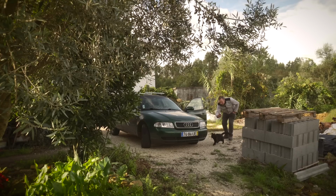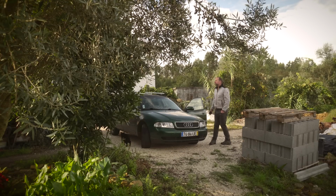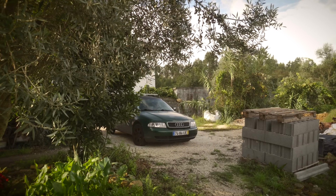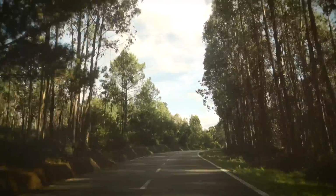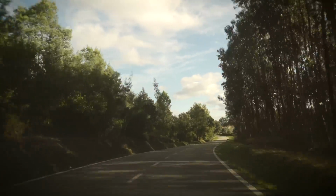Before we can start any project, we need to get supplies. This time we're heading to 2 wood yards, one to pick up fresh wood for the trim we'll be adding to the container, and then the other one to grab some plywood for our project plan for next week.